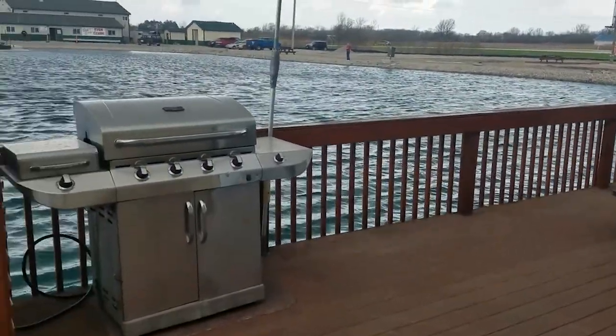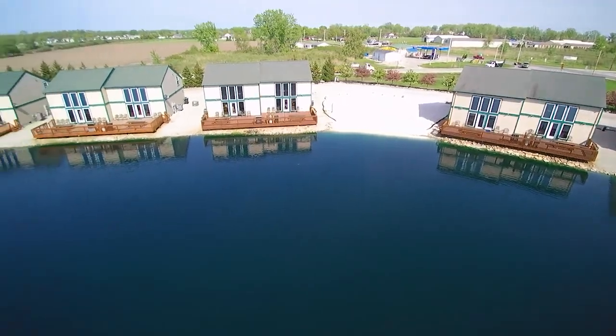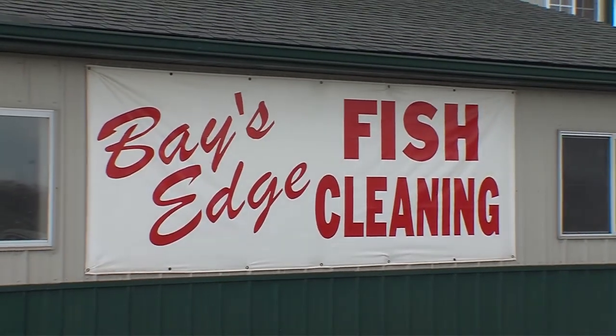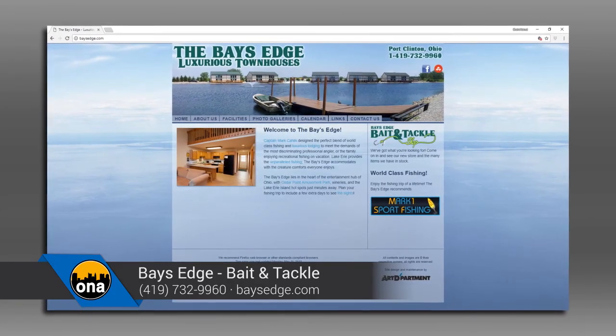And we're the one-stop shop. Come here, go fishing, bring the family, walk across the pond, and get all your beverages and everything at the Bait and Tackle Store. And if it so happens you went out fishing, we can clean them for you too. The Bay's Edge telephone number is 419-732-9960. And you'll be talking to Dava, our great secretary that runs the businesses here. You can also find us on Facebook at Bay's Edge, and on the big website, which is www.baysedge.com.